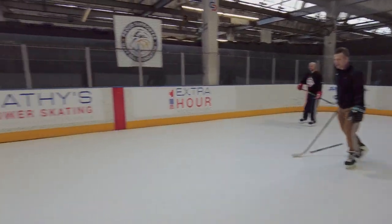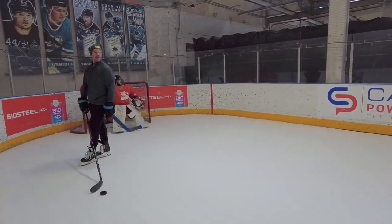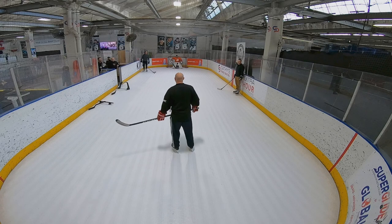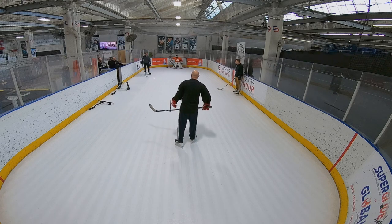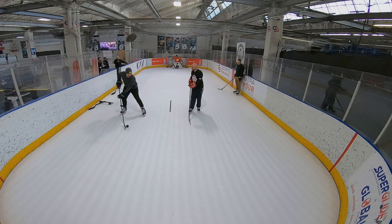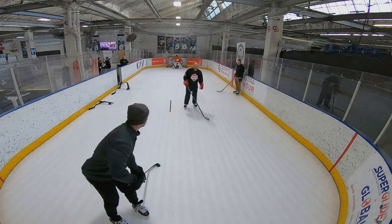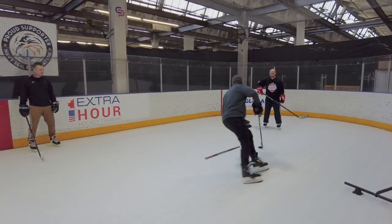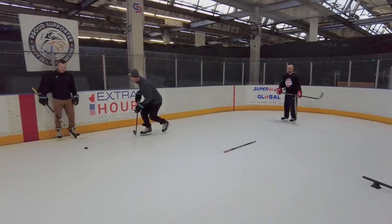I'll be down here, give a little give and go. How's your forward and backwards? Yeah, can you get one of those? We do a lot of edge work out here. I don't even know if I can skate backwards anymore. Tight turn around. Let's try and do a right around here. Come around here, little give and go.